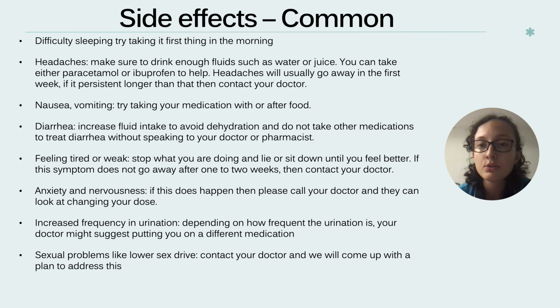If you feel tired or weak, stop what you are doing and lie or sit down until you feel better. If this symptom does not go away after 1 to 2 weeks, then contact your doctor. If you have any anxiety or nervousness, please call your doctor and they can look at changing your dose. And don't forget, you do have a therapist as well that you can reach out to and talk to, or services like Beyond Blue if you want to talk to them.